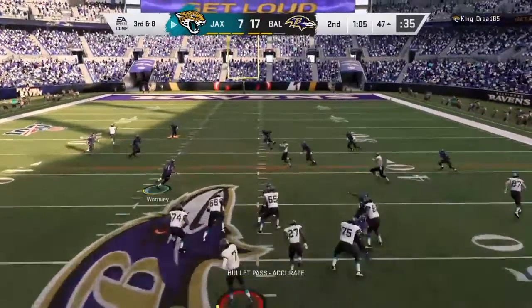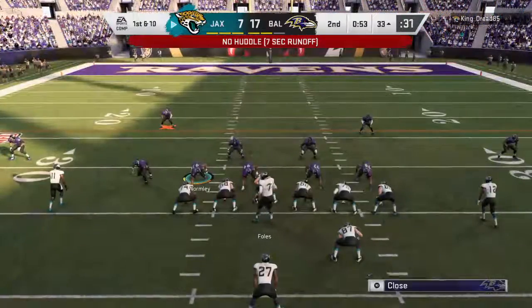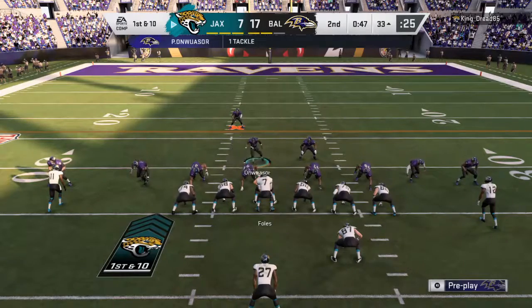On 3rd down, he'll drop to throw. Open man is Westbrook, complete. And he's corralled, but not before getting it inside the 35. So they'll come up 1st and 10 now from the 33.